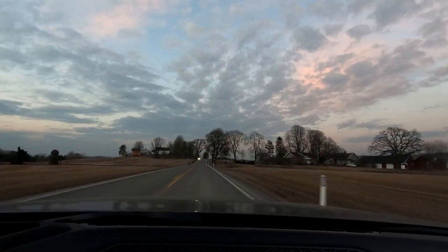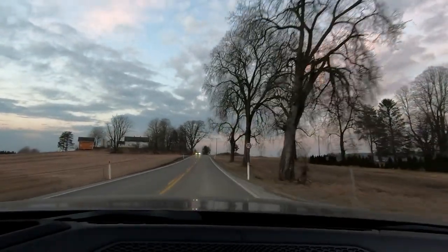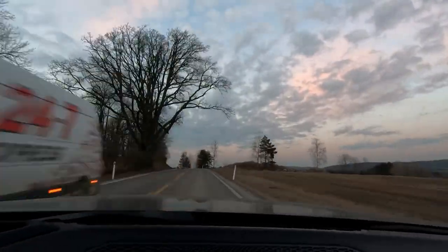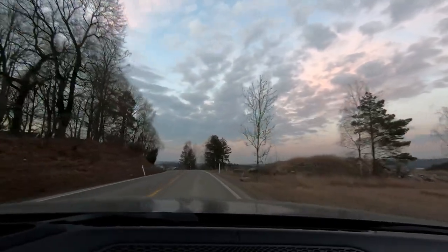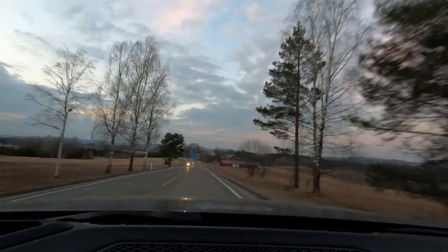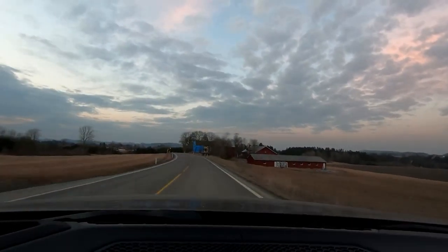This is a superb, powerful, quick, comfortable GT car. You just sit so nice in it. The steering is nice. The suspension is wonderfully weighted. It's really all the good traits you want from a BMW.